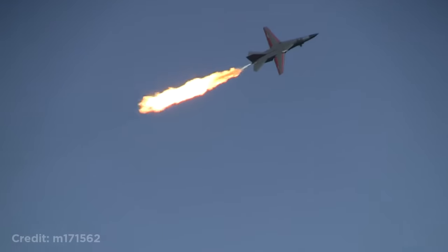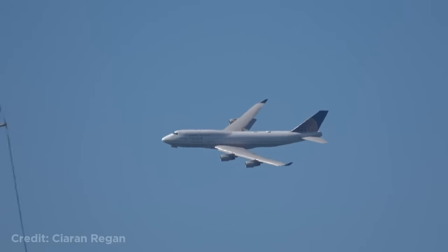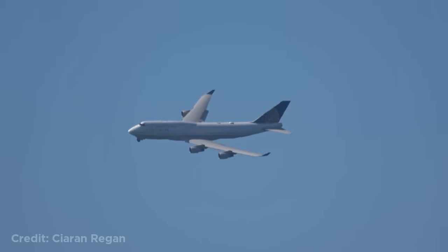This was at an air show in Australia and the last ever dump and burn display in the world. This Boeing 747 flying too low over San Francisco, if it weren't for it being an air show performance.